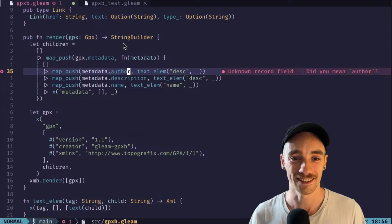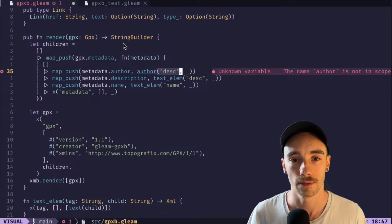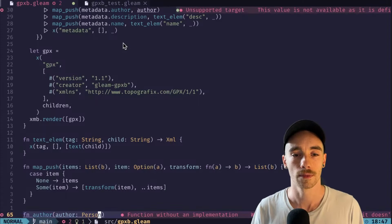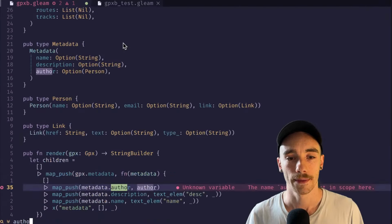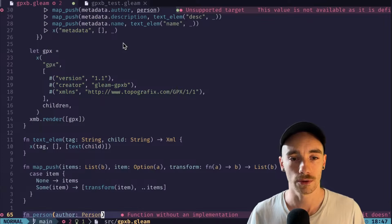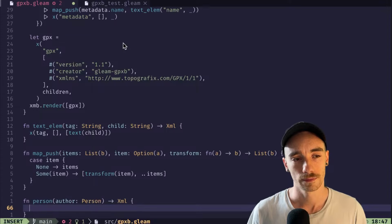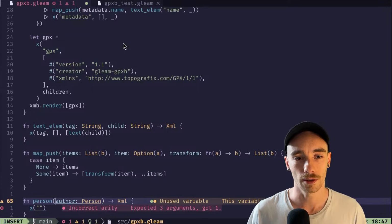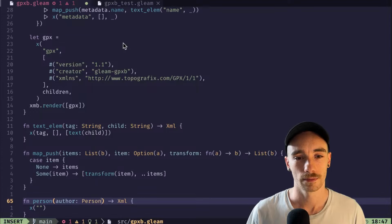Oh dear, author. Let's put in the author. I'm gonna click author, or should we just click person? Oh, how am I doing this?